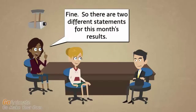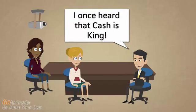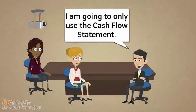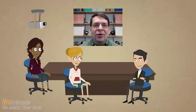So there are 2 different statements for this month's results. Which one is better? Which should we use? I once heard that cash is king. I am going to only use the cash flow statement. No. We'll talk about this more, but you definitely want to use both statements because they tell you different things.